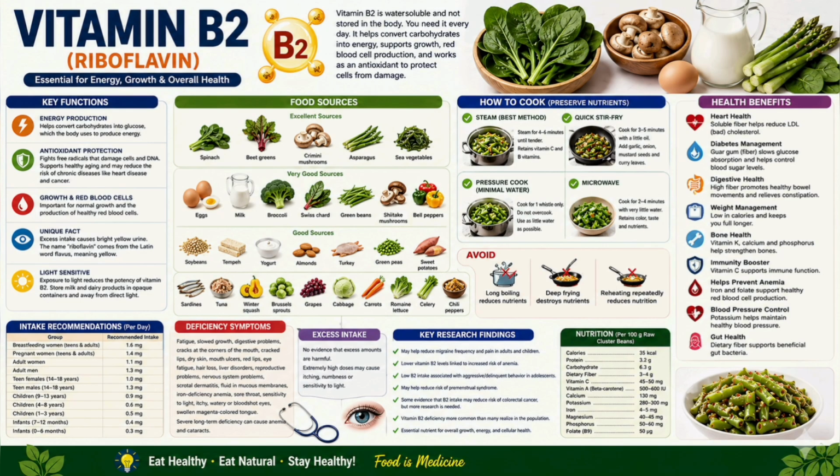If you have ever taken a multivitamin, gone to the bathroom an hour or so later, and noticed your urine was this glowing, bright, almost neon yellow color, well, you have just watched vitamin B2 at work.